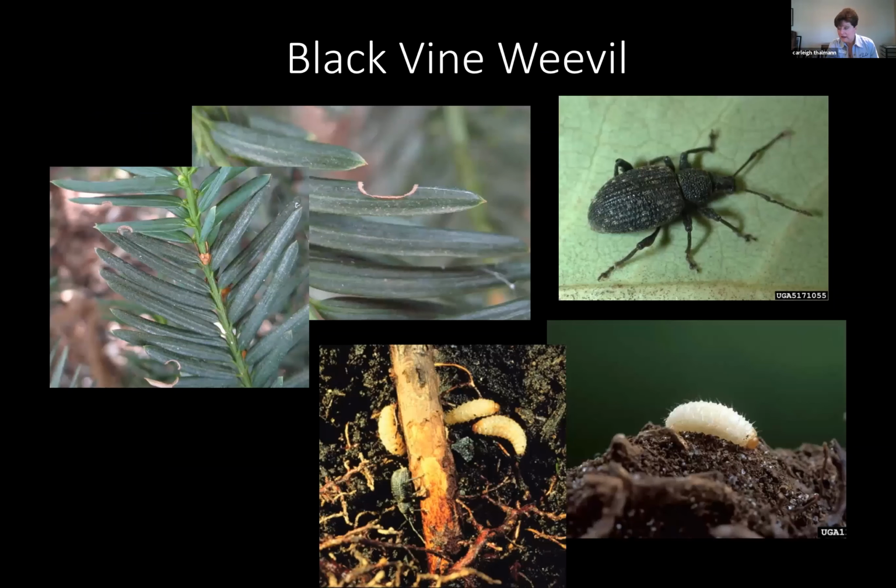This one was new from last week, and I've had 4 samples this week of this, and it's called Black Vine Weevil. And people are concerned because their Japanese yews are dying. They're turning brown.